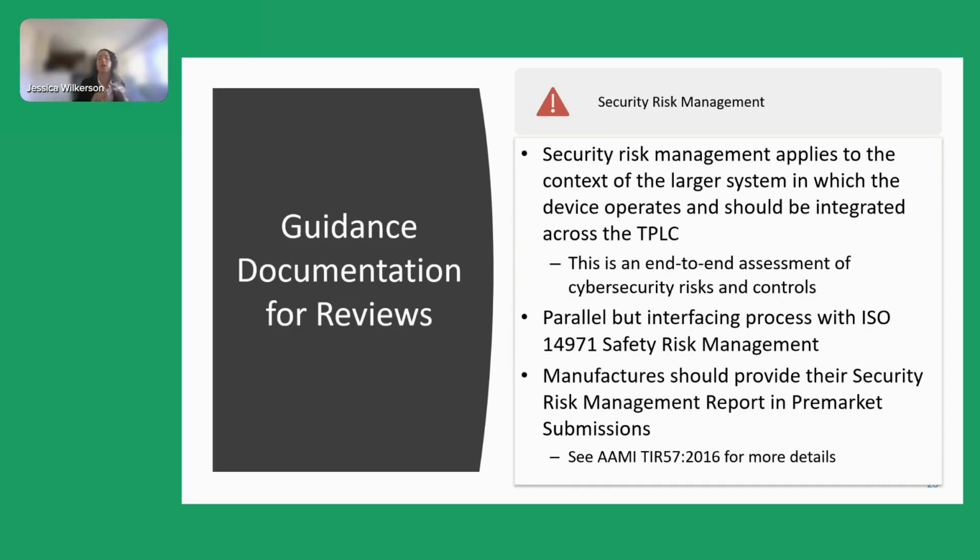But in any case, this is an end-to-end assessment of the cybersecurity risks and controls. So it's not just a point in time. It's not just part of the system. It's the entirety of the system.